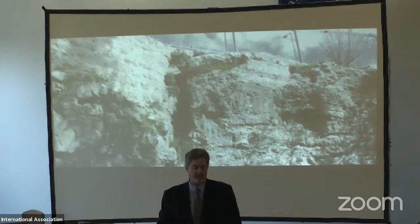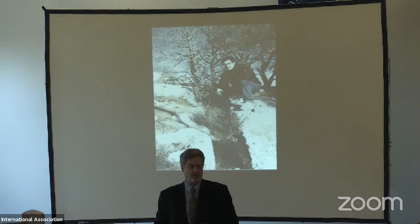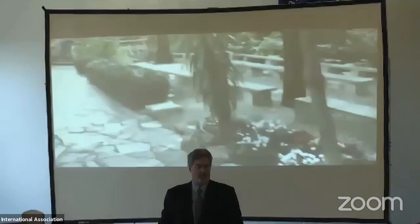Up above, up on top of the stone there, the rock escarpment, is this huge crack, evidence of a major earthquake, matching the biblical record. There's a crucifixion area where the benches are and the table. It's below that. And then we're heading toward the place of the skull.